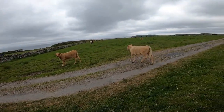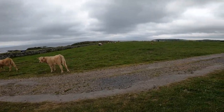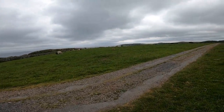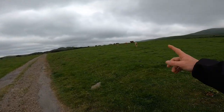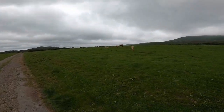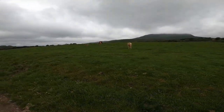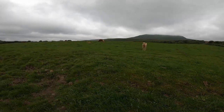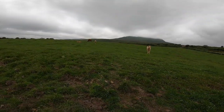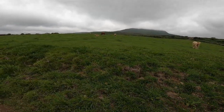Hey, yeah. That one's camera shy. These ones are curious. Probably not a good idea to stop, because if one comes over, they'll all come over at high speed.